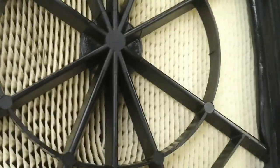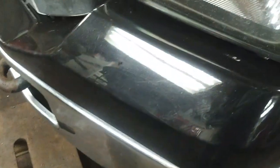The air filter doesn't look that bad. That's the dirty side of the air filter. So can't necessarily see light through it, but we're going to run it with the fresh air off. I want to check the turbo inside there too.